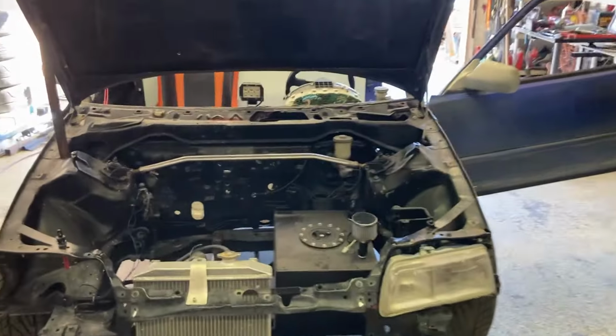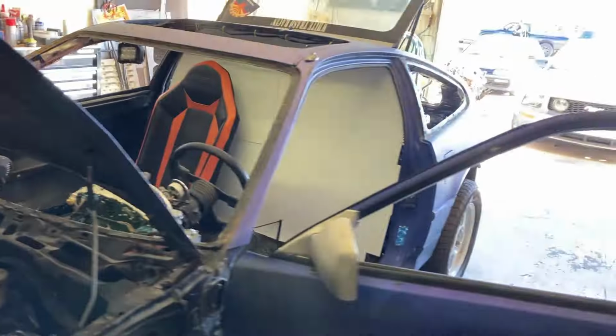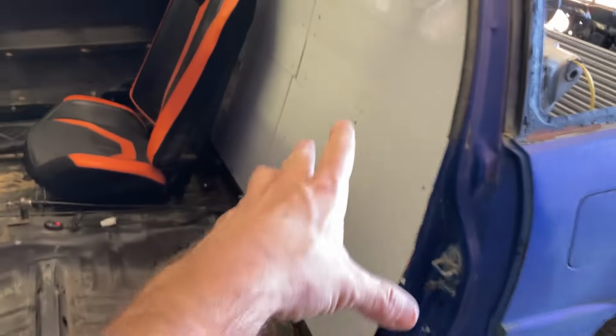Let me show you the progress we've made on this thing in the last couple days. If you guys have been following along the build, you're gonna notice a couple things that we did. First thing, Bryce just did a quick little firewall. Just real quick, we just riveted it in there.